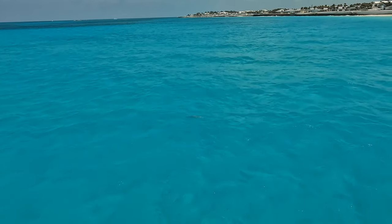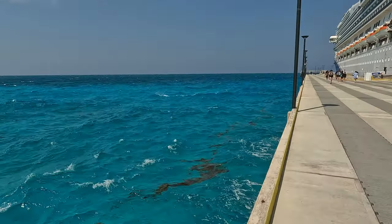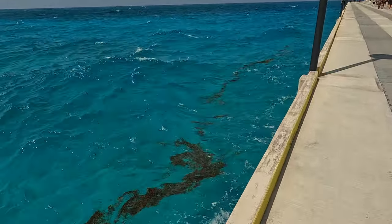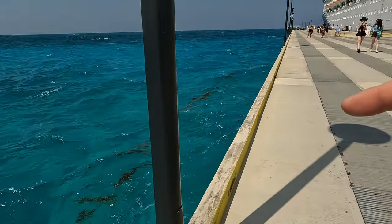Can you see that big bear? Are those sheep? A bunch of sheephead working their way in and out of the water.